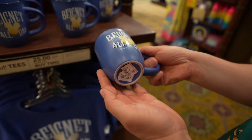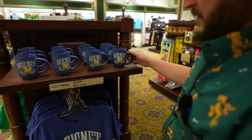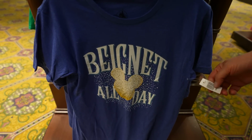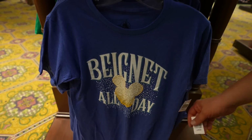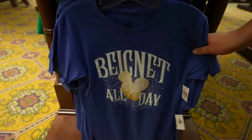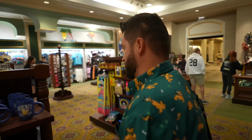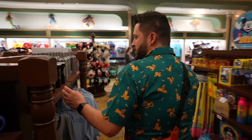And that is going to set you back $17. I like the T-shirt though. That's fun. That shirt is small. It doesn't say the price, but it does say $25 each when you buy two, regularly $30. So I'm going to assume maybe that shirt's like $30 or something. But we got a little more.